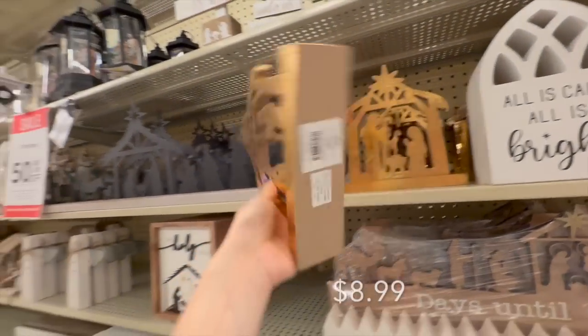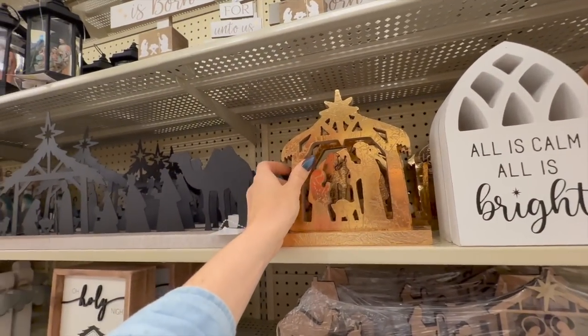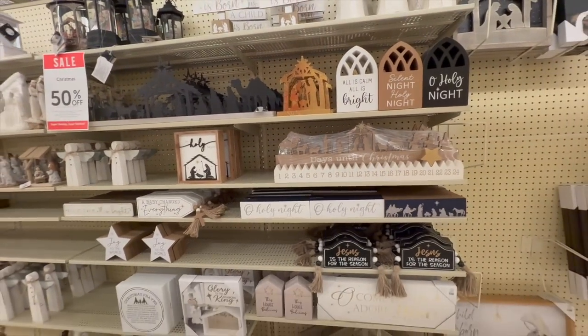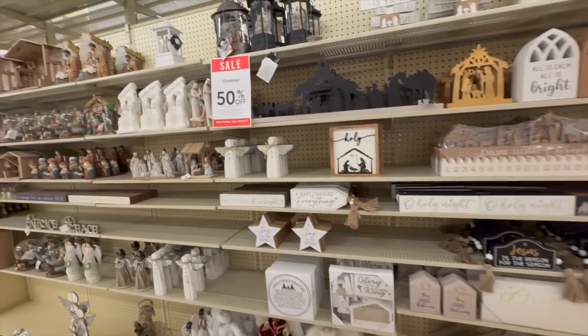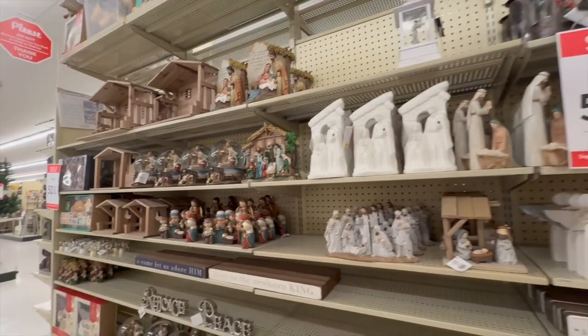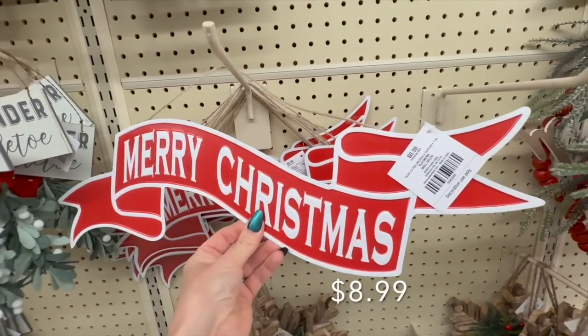This little nativity scene was $8.99, and the gold was so pretty. I did really like that. And then there was my one that I used again. This whole area is the Christian aisle, and I love this aisle. This is another cute sign that you could put in your tree or just basically anywhere. It's super cute.